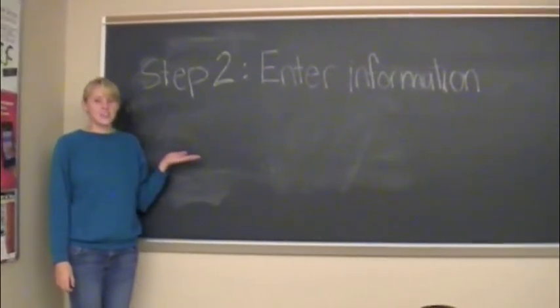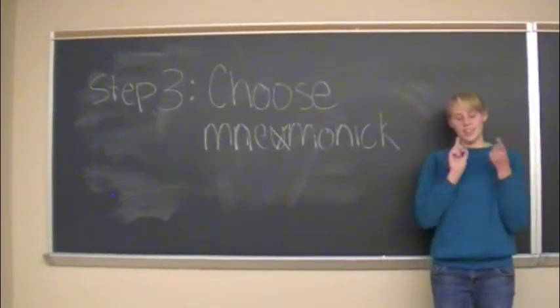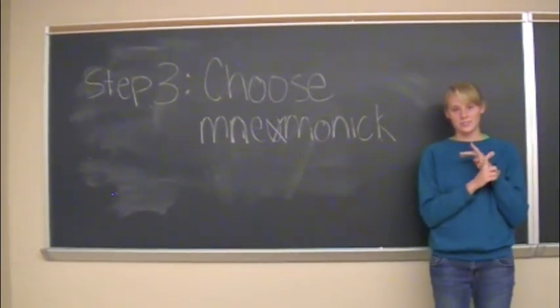Step 2, enter the information you need to remember. How to shave a cat. Step 3, choose a mnemonic device. We have 4: interactive images, acronyms, acrostics, and link words. Choose acronym! Ta-da! There's your mnemonic.